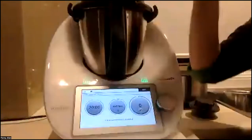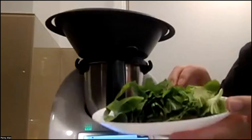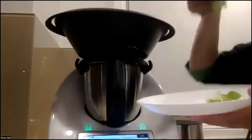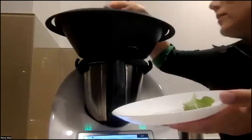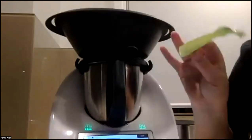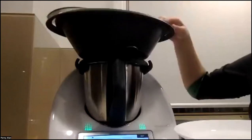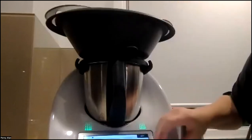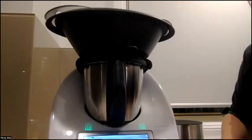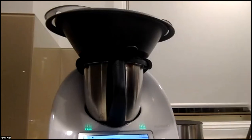So I'm just going to try and stretch it out a little bit more. I'm going to actually stick my Varoma on here and cook some bok choy at the same time. Now, I wouldn't cook normal veggies. I wouldn't cut up carrots unless you julienne them really finely. But bok choy is good because it doesn't need a lot to cook and it's not going to create a huge amount of steam. So we'll see how that goes on top. I've actually not tried it before. And that's just going to cook on stirring speed reverse for 20 minutes on Varoma.